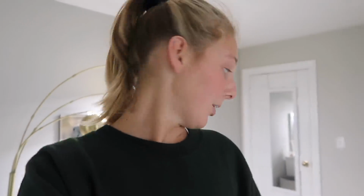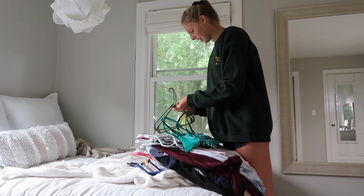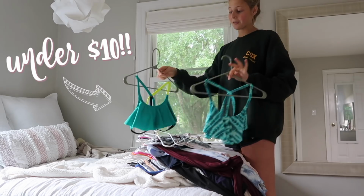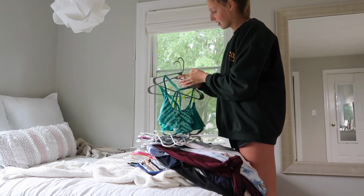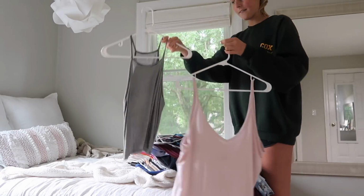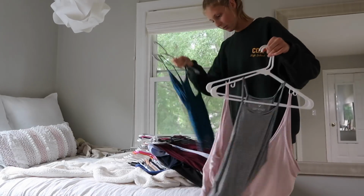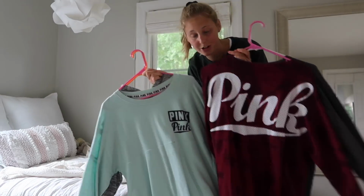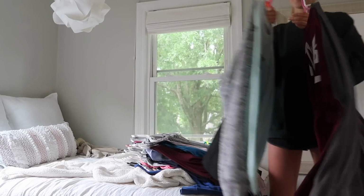I'm not here to scam you guys or anything. If you want cheap clothing I've worn, mostly everything is going to be under 10 bucks. If you're interested, make sure to check out my Poshmark down below. I have a ton of bikinis here that you might like, worn maybe twice, from Victoria's Secret Pink. I think they're really cute. And then I have a ton of tank tops. Here's one from American Eagle, this one's from PacSun, and a few more from American Eagle. I also have four different sweatshirts and stuff if you're interested in Victoria's Secret Pink.